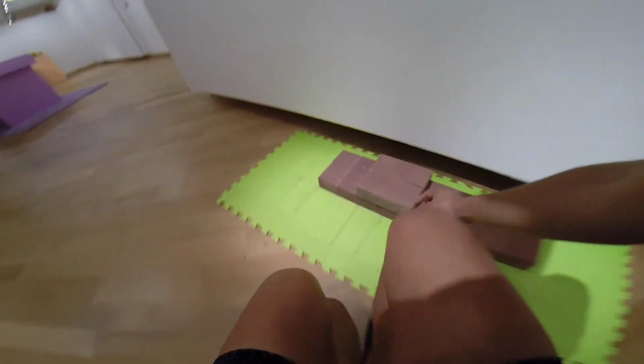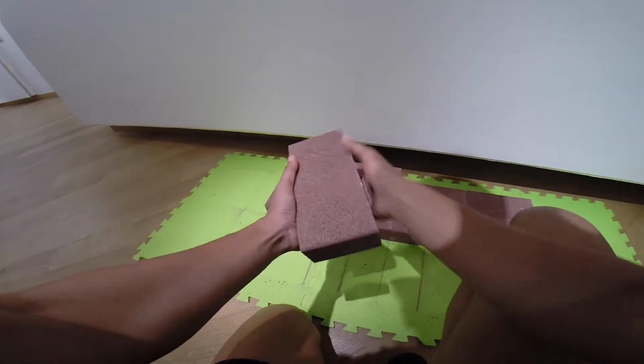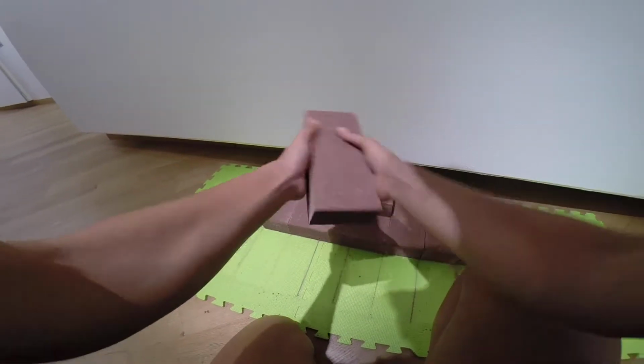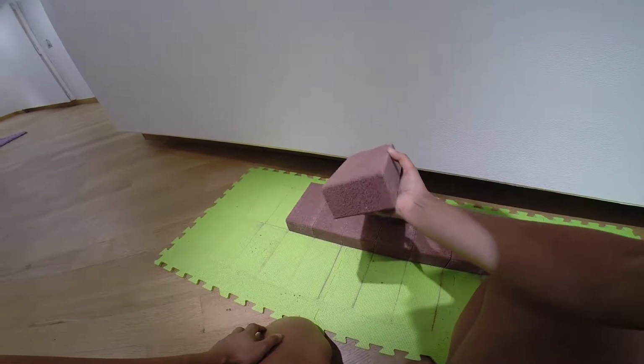Hold the brick in your hands. Is it heavier than you expected? An average brick weighs 4.5 pounds. That's about the same as an average pineapple or 2 quarts of milk.